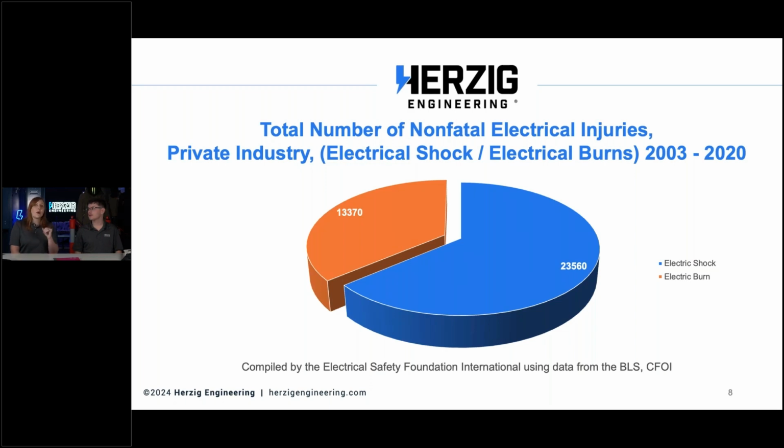But the electrical burns, I want to take a second to talk about that because it does still relate to electric shock, but also another hazard that we can't forget about. If there's enough current passing through your skin, it can burn the skin. And so there's electrical contact burns based on that electric shock that you're receiving. So that's some of the orange that we see. The other side of it is actually arc flash burns.